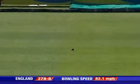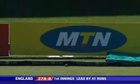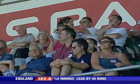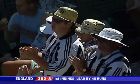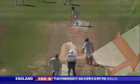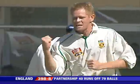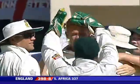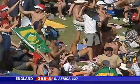He's got that through. Beautiful straight drive. Ashley Giles has been a revelation as a batsman in 2004. Well, there it is. Shaun Pollock probes away outside that off stump. He's as good as anyone in the world at it, and he gets the breakthrough.